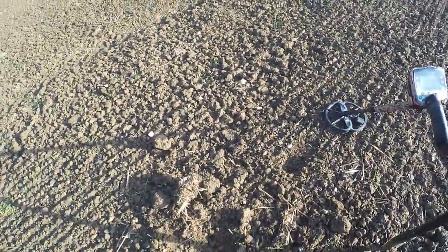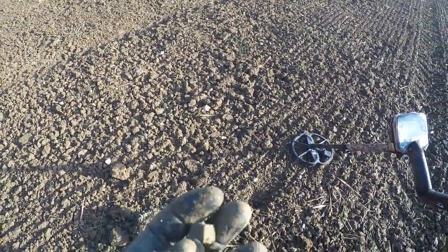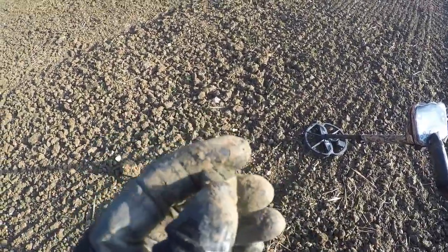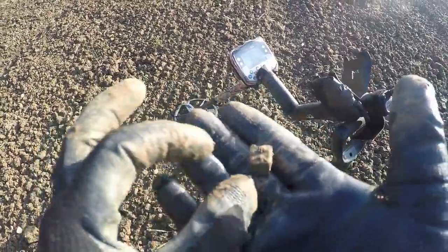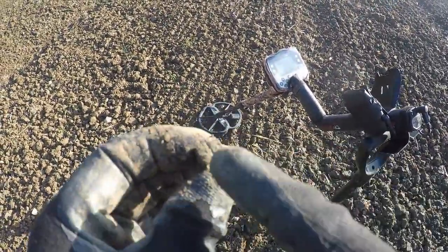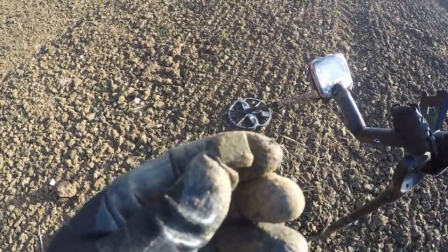Okay, not really had very many good signals. We haven't had any good signal since I think it was that button. Anyway, been going for a while on this field. Just found this. It was coming up as 1038, a good two-way signal. It's just a square thing. I'm not quite sure what that is. Looks like it's broken off this end, and there's a line going through that end there. Don't know what that could be from. Who knows?